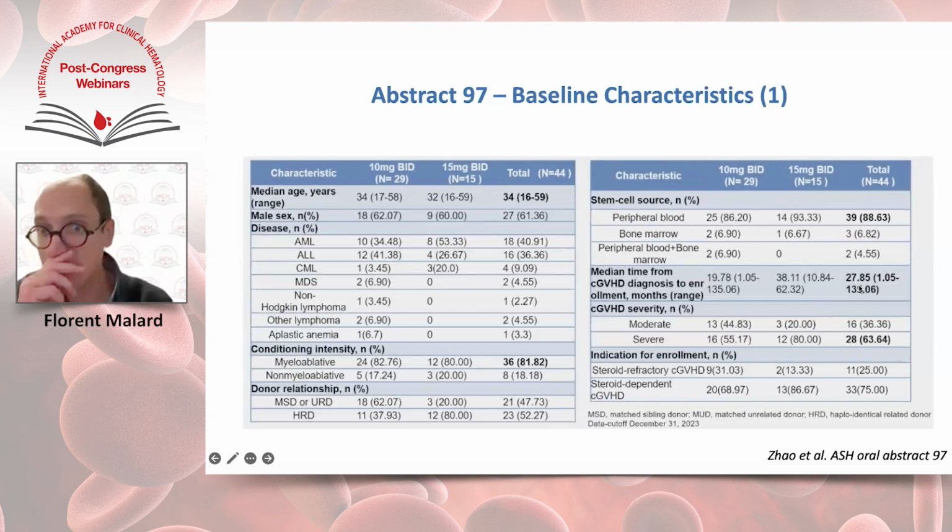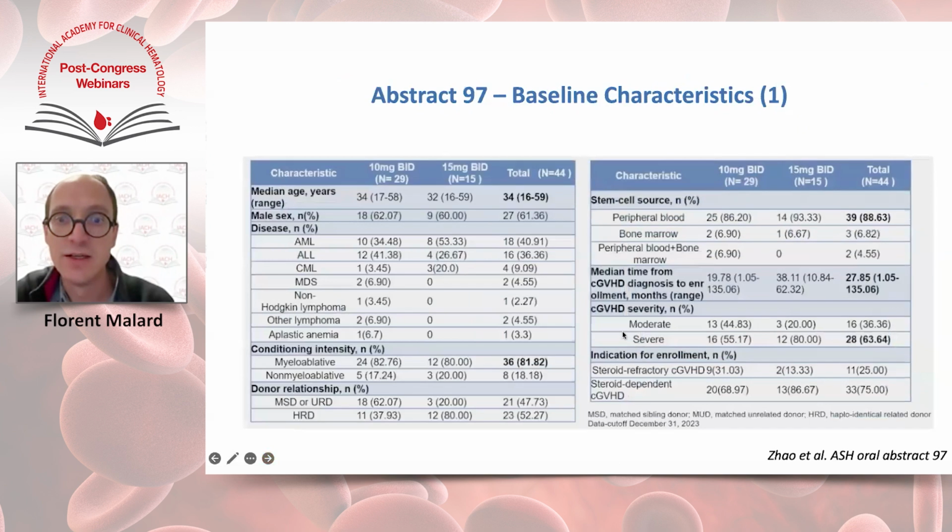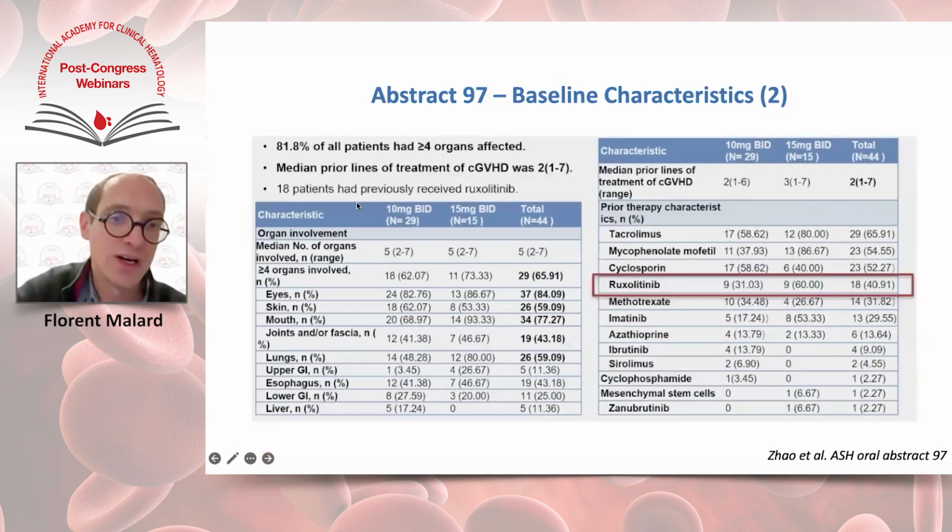So as you can see here, we have some patients that already have a very long history of chronic graft-versus-host disease before they were included into this study, because there was more than one prior line of treatment. It was not just patients resistant to steroids that were included in this study. So the majority of patients have severe chronic graft-versus-host disease that was steroid dependent. When we look more in detail into the organs involved, a median of 5 organs involved. So again, some very severe patients.